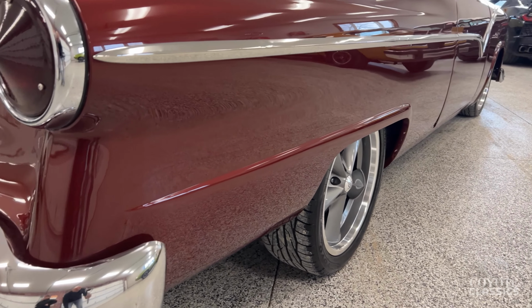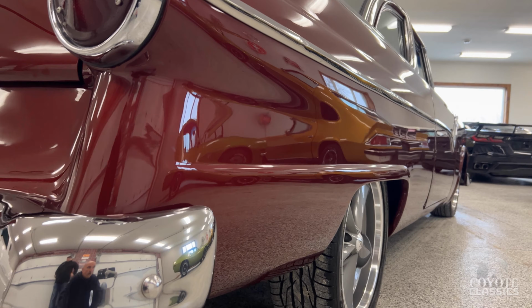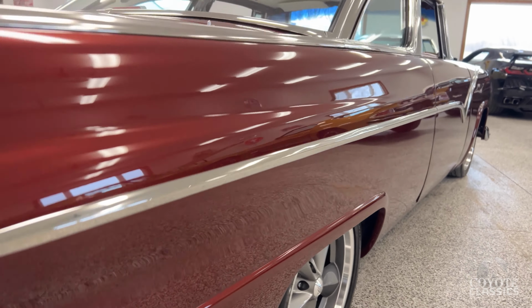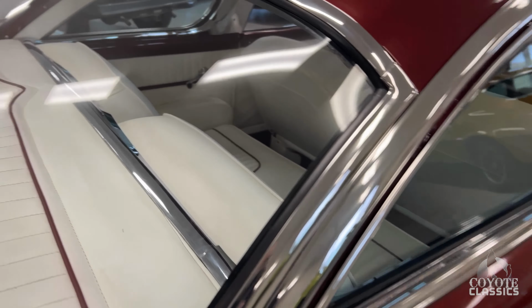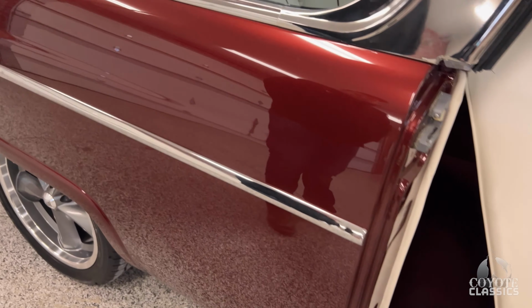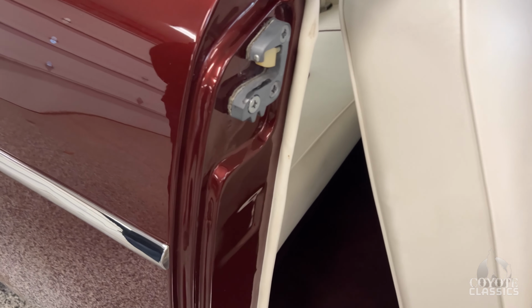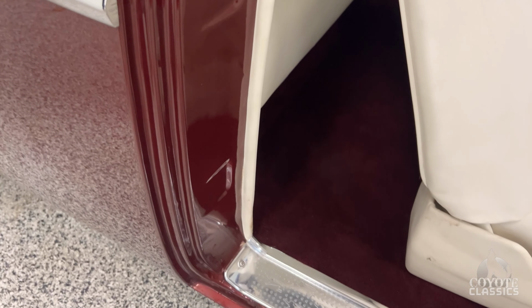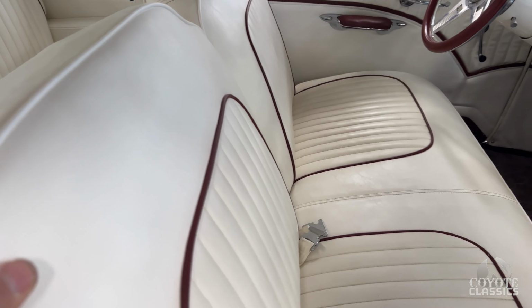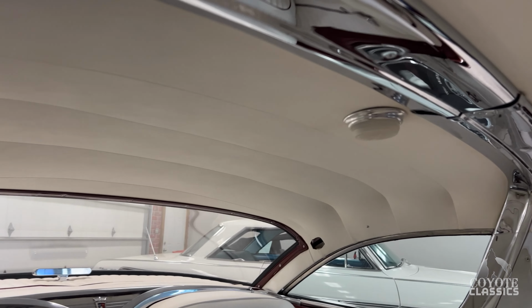And if you look up and down the sides, again, the door's tucked in great, as I mentioned earlier, and it's a show quality paint and laser straight body. Glass all looks awesome. The back glass, the side glass, it looks like they replaced all that when they did the restoration. It does have the door poppers. It's got seat belts in the front and rear. You can see the paint quality here and the door jambs, just as nice as the rest of the car. Beautiful soft Naugahyde. Chrome's all polished in here.